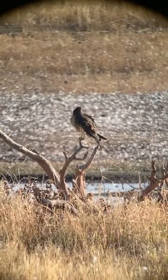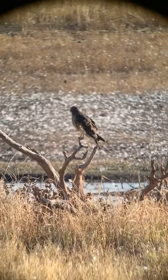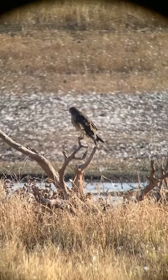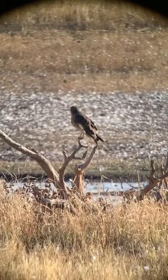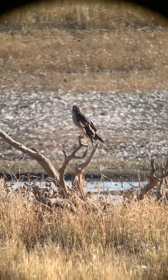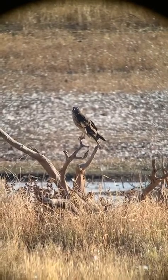So this northern harrier, also known as a marsh hawk, has been flying over the wetland here, checking out for small birds, small mammals, that sort of thing. You get a nice view of that owl-shaped face. Oh, you got some cranes flying right overhead. Nice.